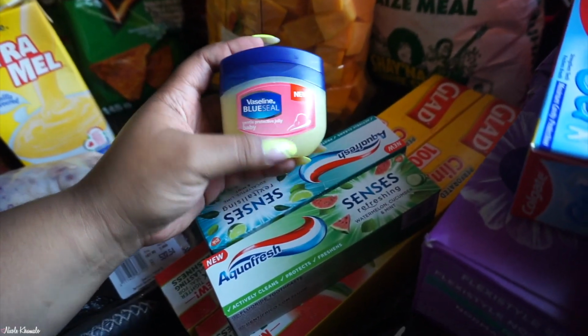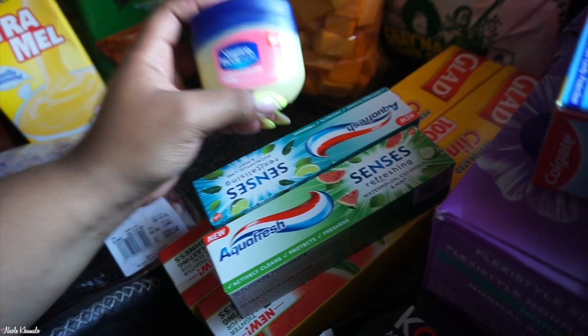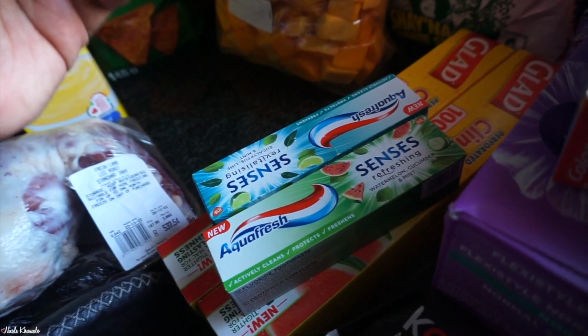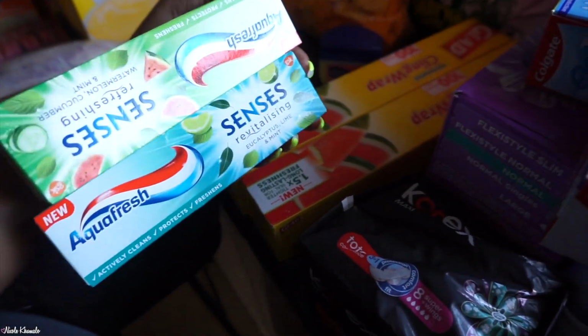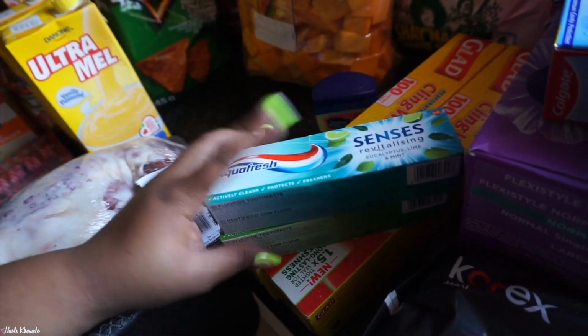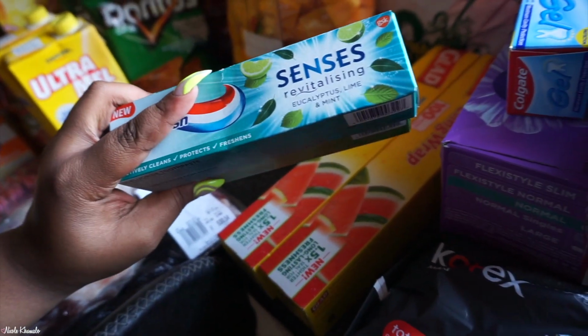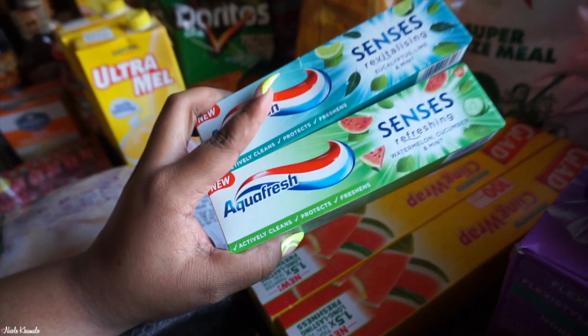Now we start with the toiletries. So we got Vaseline, this is the baby one. We got toothpaste, ton of toothpaste. So we got these, let me show you. We got this Senses one, so we got 2 of them from this range. We got the eucalyptus lime and mint. Then we got the watermelon, cucumber and mint. So we're going to try those.